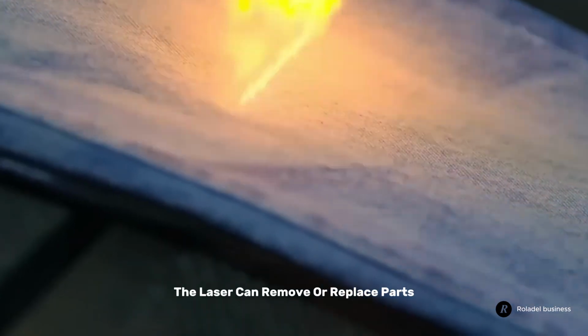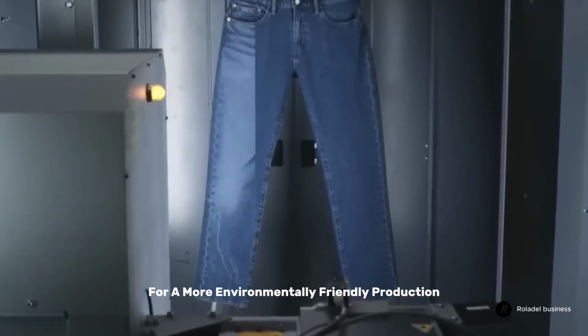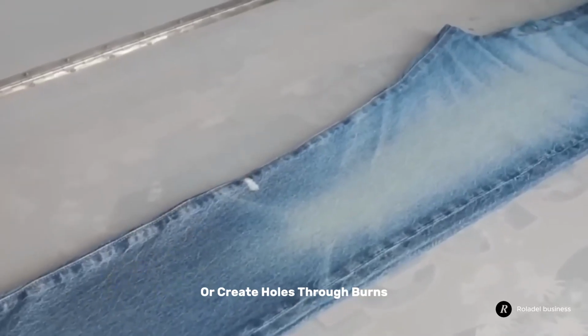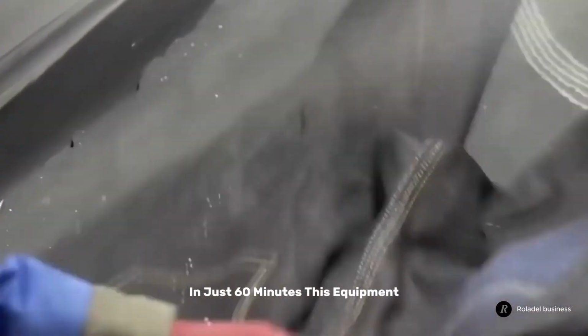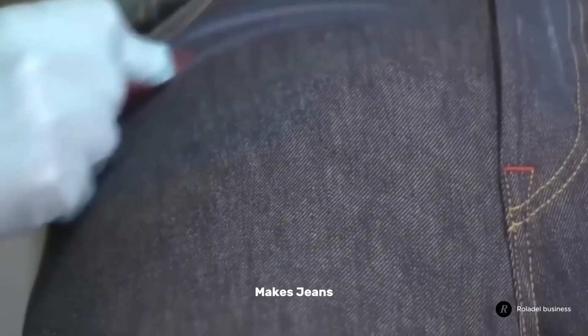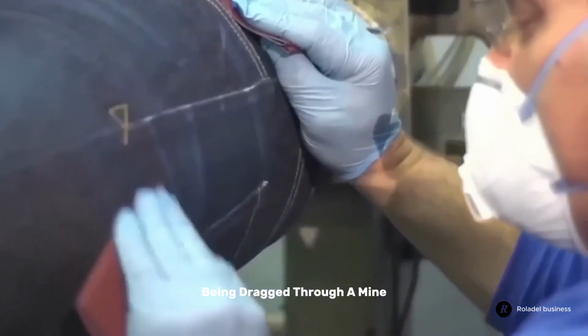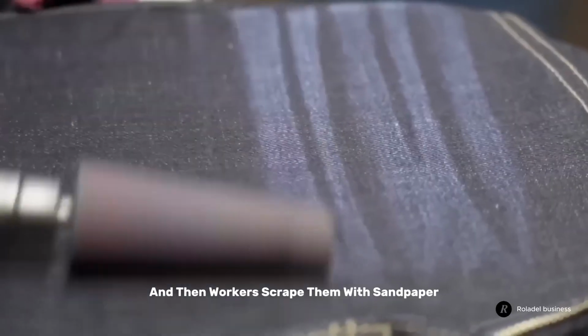The laser can remove or replace parts that would otherwise require a chemical process, for a more environmentally friendly production. The laser can fade the denim or create holes through burns. Virtually any design can be burned, making this technique even artistic. In just 60 minutes, this equipment makes jeans look like they've spent the last 5 years being dragged through a mine. They are puffed up, and then workers scrape them with sandpaper.